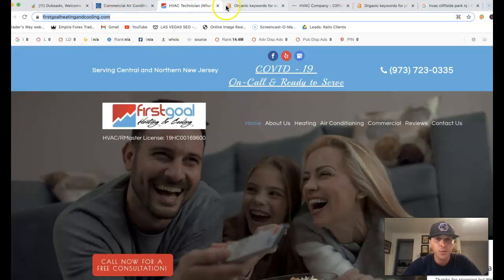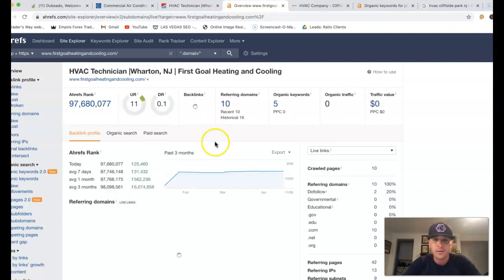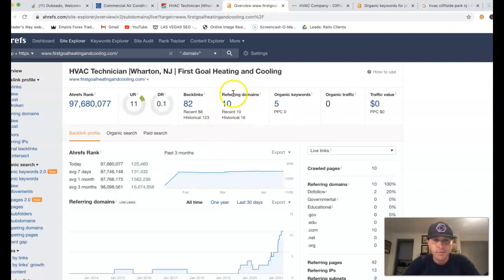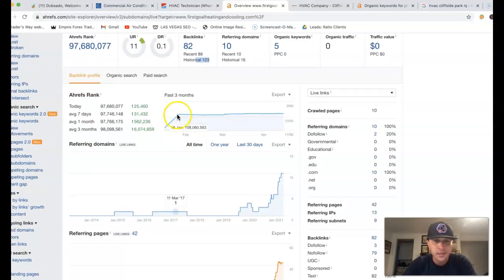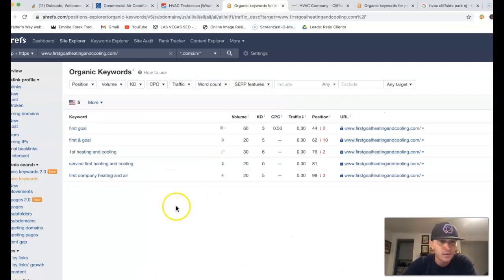I took your URL and stuck it inside of Ahrefs. Ahrefs is just a tool that lets me see what happens behind the scenes of a site. So you got 10 referring domains pushing back 82 backlinks. Looks like historically you've had about 123. This is the last 3 months of your site. Here's the history: 5 keywords you're being found for, which in return you're not getting really any clicks to your site. Here are the keywords that you're actually ranking for right here.